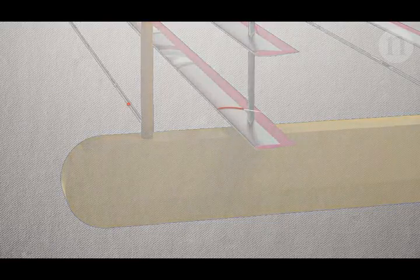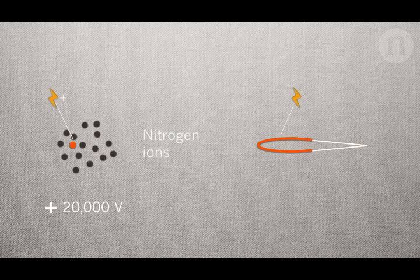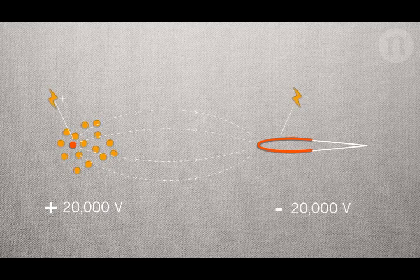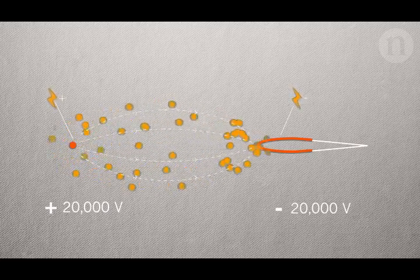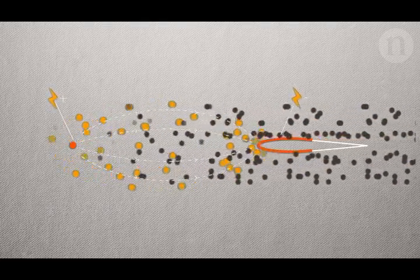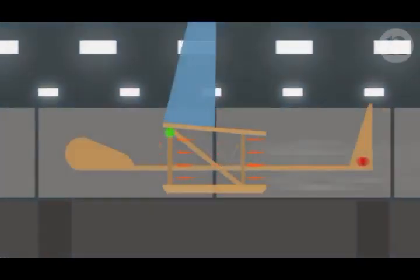Now, those thin wires at the front are set at a very high voltage, plus 20,000 volts, and that constitutes the source of ions. This is ionized nitrogen from the atmosphere. The aerofoils at the back are set at minus 20,000 volts, and so that creates an electric field, so the ions go from the positive to the negative, colliding all the way with neutral air molecules and creating this wind that goes behind the plane, and that's essentially how it flies.